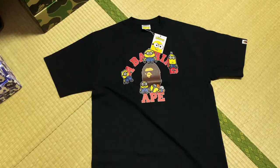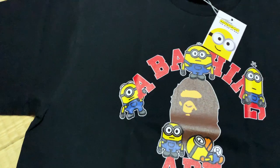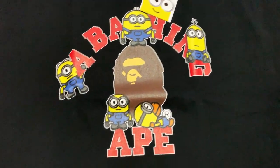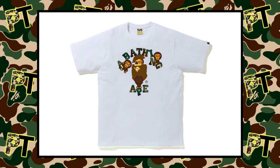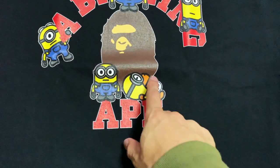Alright, let's start off with the tees first. The Bape Minions College Tee. So just like any other Bape College Tee, you got the Bape College print with the Minions scattered on top. Basically kind of like a college Milo tee. I ain't catch it at first, but you got baby Milo in a Minions costume. I thought it was one of the Minions.